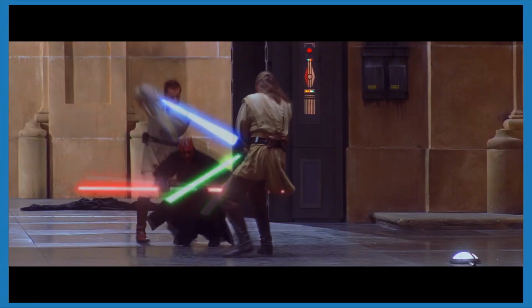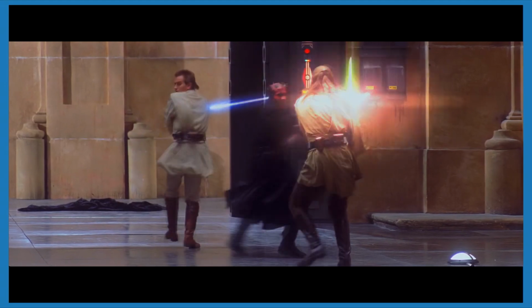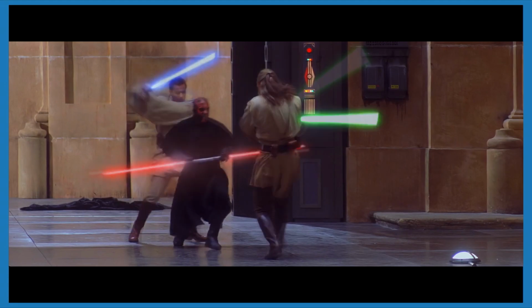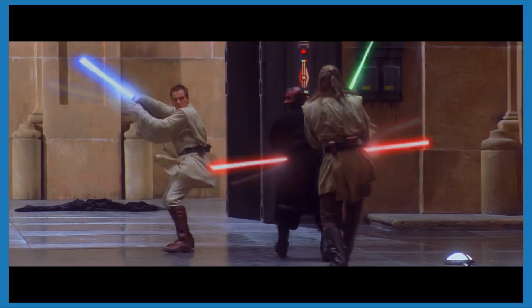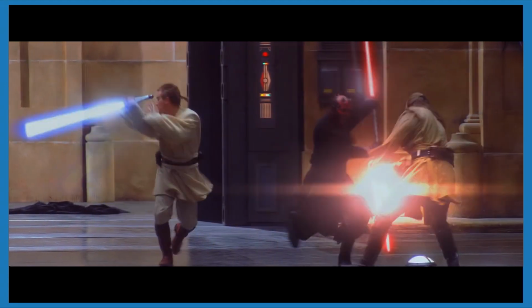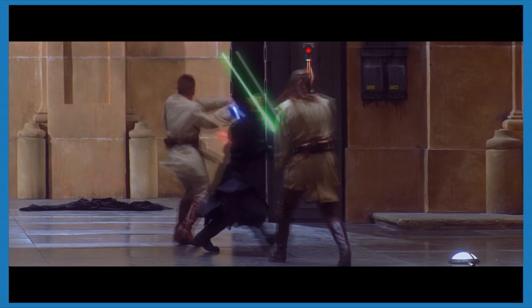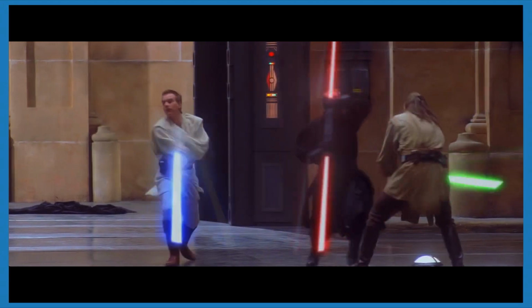In the opening volley of attacks, Maul fends off both attackers, but who does he keep his eye on? Qui-Gon. He barely glances at Obi-Wan in these first few seconds. He deflects all of Obi-Wan's attacks without having to look. He doesn't even look up or turn around when Obi-Wan jumps over his head. Clearly, he views Qui-Gon as the real challenge, and Obi-Wan as the apprentice who doesn't know what he's doing.